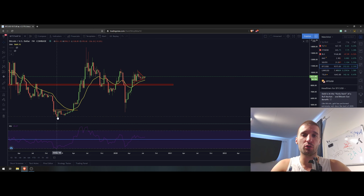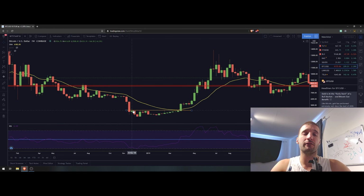Very, very important. So to go back a little bit further, in 2018, after bottoming out on the weekly chart over here on the Bitstamp chart, we can see something very interesting: that's the first low over here, and after that a second one. After we broke this resistance over here, we went into the parabolic moving phase, and since then we still didn't manage to retest the 20 weekly exponential moving average, which is quite interesting.